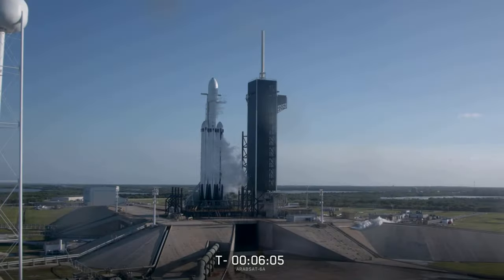Liftoff right on time, 35 minutes after the hour. Side booster separated as planned. Two successful landings on landing zone 1 and 2. Center core shut down, second stage separated. Second stage went into the desired parking orbit, where we are right now. And the center core executed a toasty landing out in the Atlantic Ocean on the drone ship.